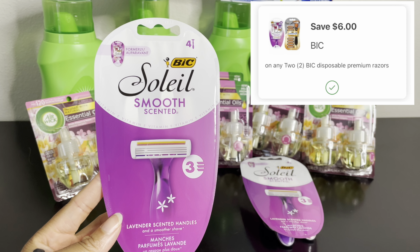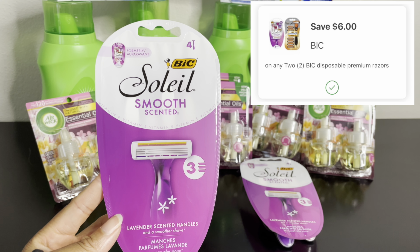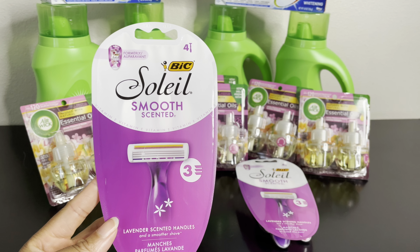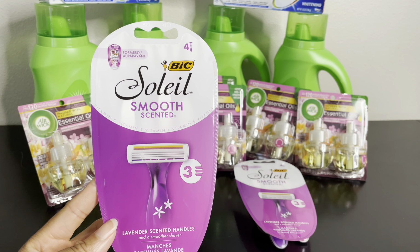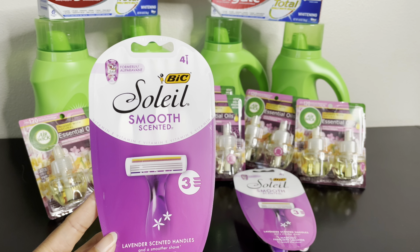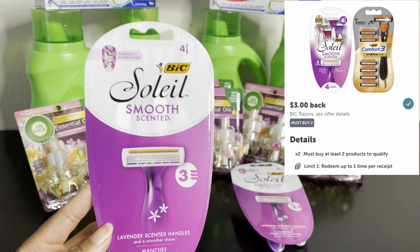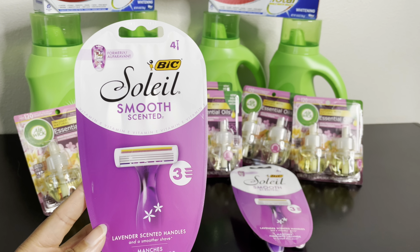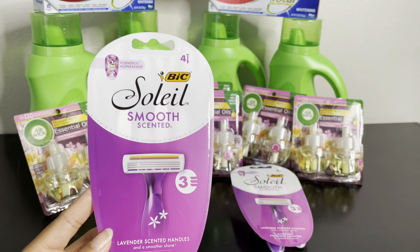We do have a $6 off of 2 digital coupon on the Walgreens app. So $10.18 minus the $6 digital coupon, that will bring your total down to $4.18. And then the deal is also when you buy 2, you will receive back $2 in Walgreens cash rewards. So $4.18 minus the $2 in Walgreens cash rewards, that will bring your total down to $2.18. And then IBOTTA has a rebate for $3 back when you buy 2. So $2.18 minus that $3 that I received from IBOTTA, that made both of these razors completely free plus an 82-cent moneymaker.